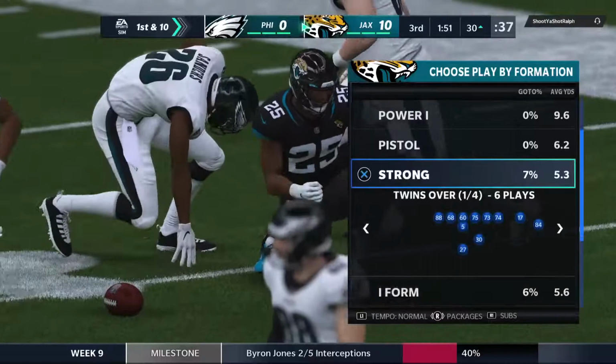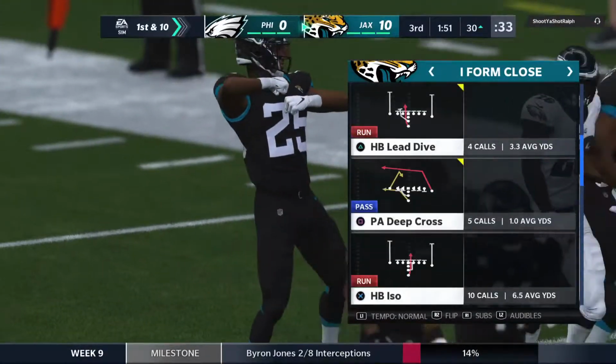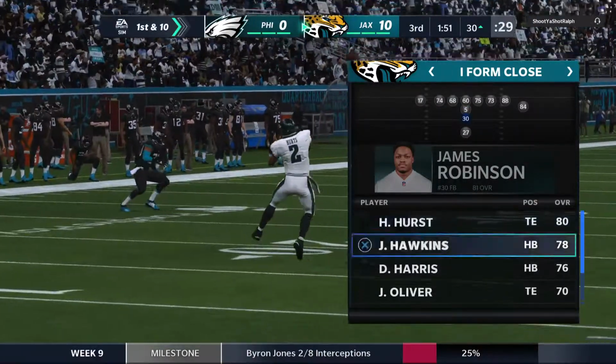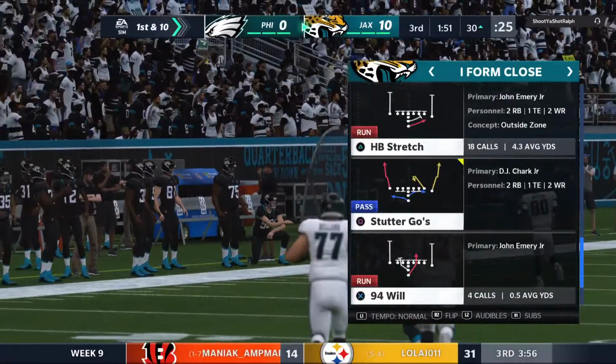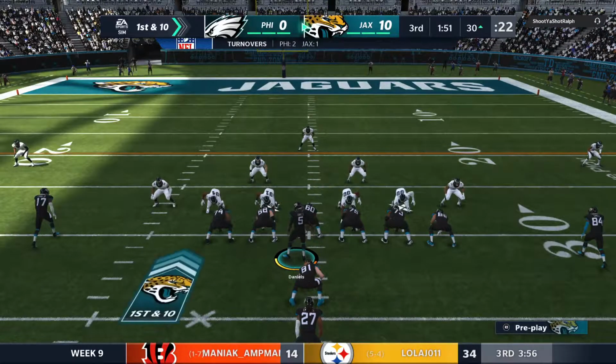Not the best of plays there as a quarterback. You're right-handed, rolling left, trying to throw it that far downfield. I remember a coach of mine saying, son, that's the equivalent of trying to get the car keys out of your pocket with your opposite hand while you're trying to run. You just can't do it. So 1st and 10 now from the 30.